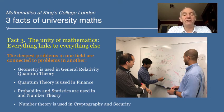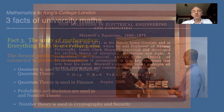And geometry is also now increasingly important in quantum theory. Quantum theory is used in finance, concepts from quantum theory. And there are close links between number theory, which I mentioned earlier, and probability and analysis. And conversely, number theory is now essential in cryptography and web security, for example.